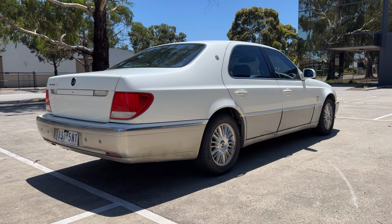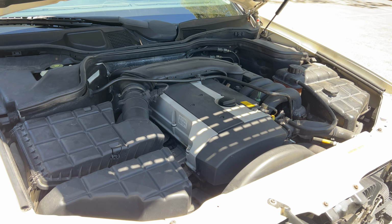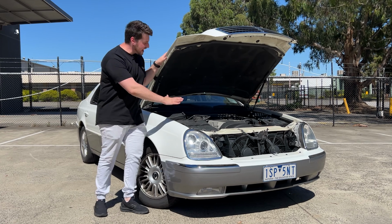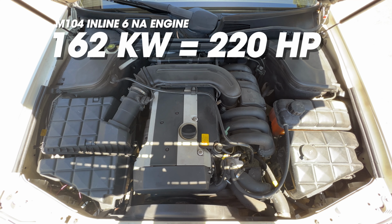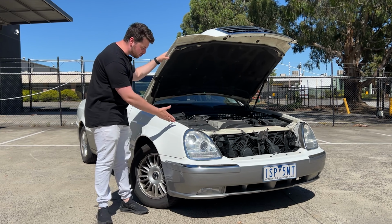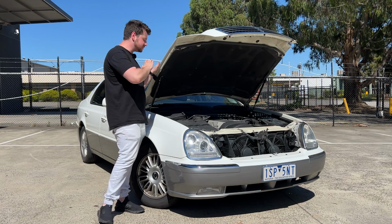But as I said, this wasn't really a Korean luxury car. It was a Mercedes. So yes, under the bonnet, you got the legendary M104 inline 6-cylinder 3.2 litre petrol engine. Now, for a naturally aspirated engine, its power and torque outputs are pretty good. 162 kilowatt of power, 314 newton meters of torque. That's decent, right? Well, yes, except it has to move, get this, a 2.3 ton vehicle. Yes, 2.3 tons. This thing is so heavy.